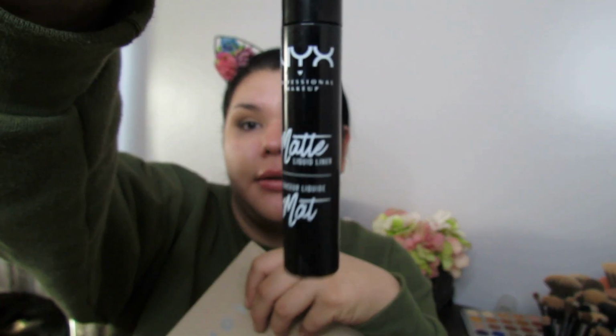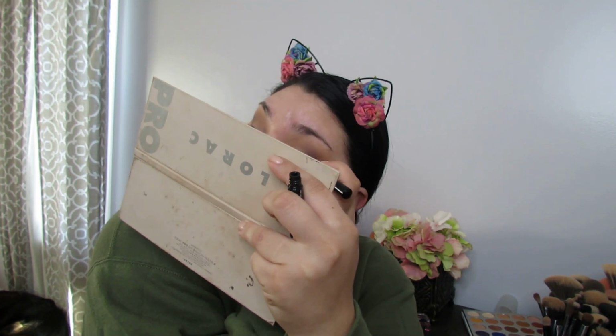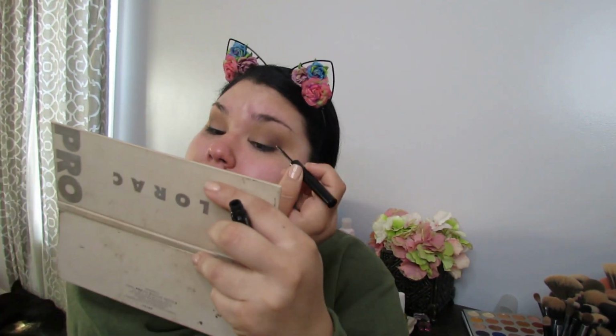So that's a really good practice. Sometimes wing liner can get out of control. I know it, y'all know it, it's crazy. So as you can see, I'm going to go over just the lid part. I'm not really winging this liner out because I don't want this look to get too crazy. I really want it to just be smoky and flirty. So that's why I'm going to add lashes after.